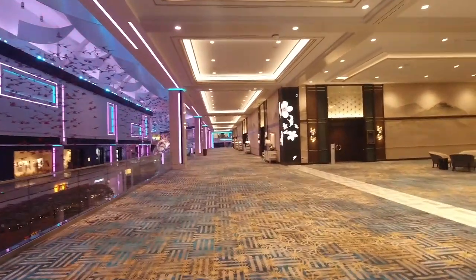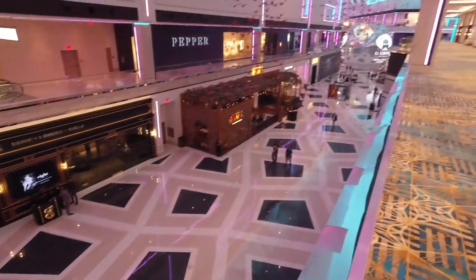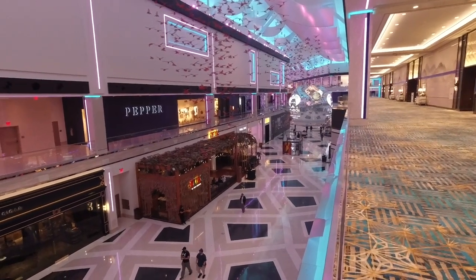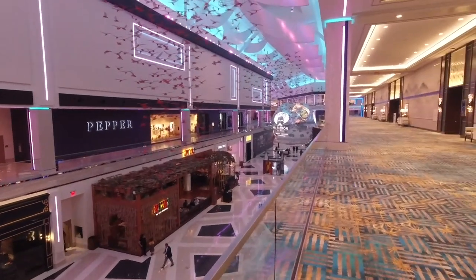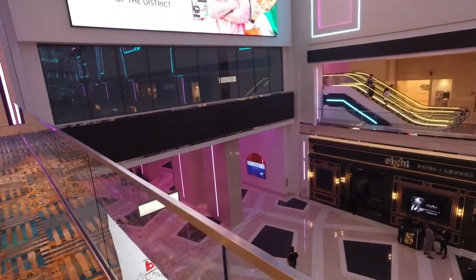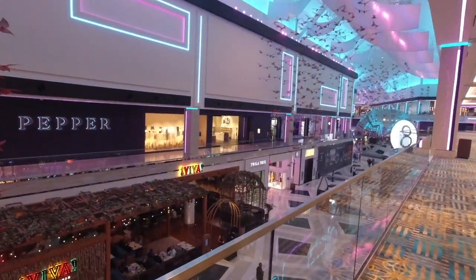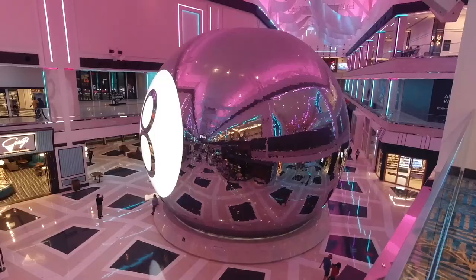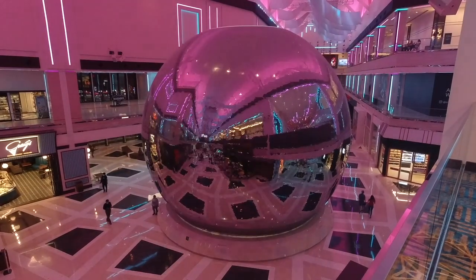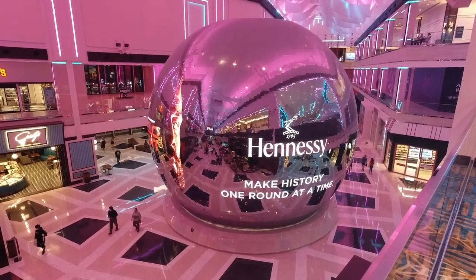I gotta admit, this place is really nice. Whoa. That is cool. Big eight ball. Oh, now it's a billboard. It's kind of cool how it's reflective when it's not on.